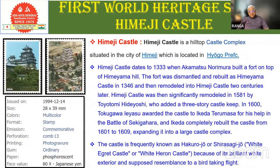Now, this is the first World Heritage Series. The first World Heritage Series was released on December 14, 1994. After this, the second Heritage Series was released only in 2001. That time, there were 11 stamp sheets, each sheet containing about 10 stamps. But this time, the first World Heritage Series, maybe that's the first time Japan Post itself is getting onto that Heritage Series. They started with 10 stamps. And we'll see each of them.